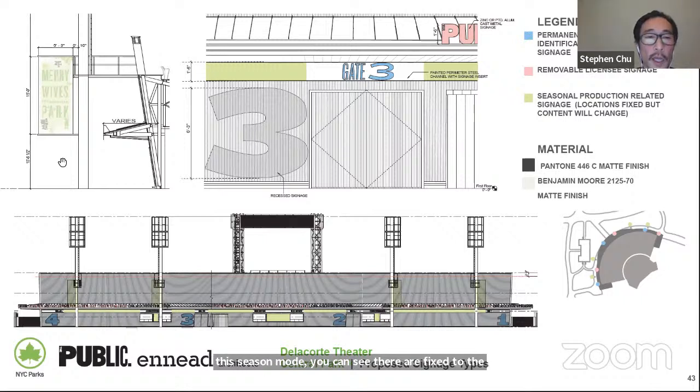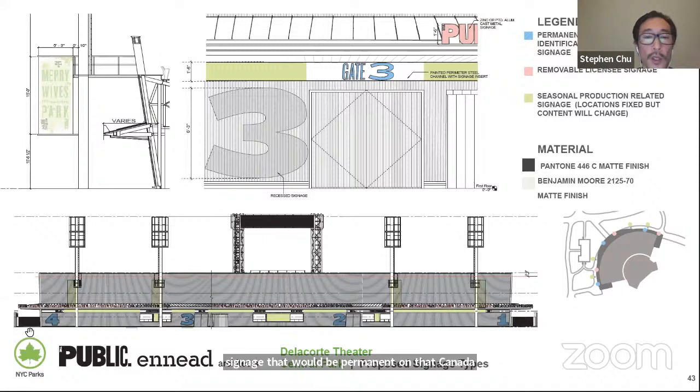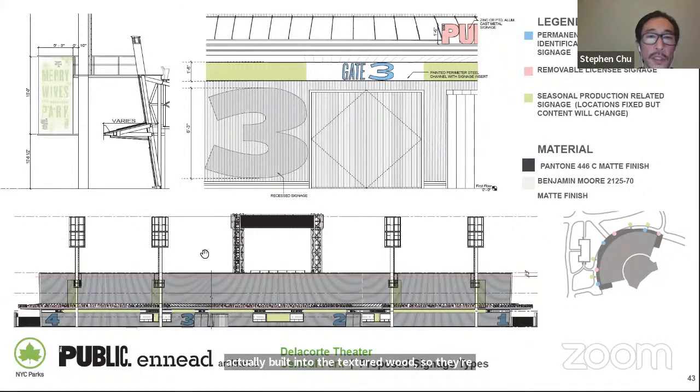Okay. Down on the lower left, I do want to point out again the main elements here, the identification on the canopy edge. Everything in red there is temporary. The Delacorte Theater is the only signage that would be permanent on that canopy edge. The other spaces that you see there in light green color are for the box office, concessions, and other wayfinding. The gate number indications here are all actually built into the textured wood. So they're recessed wood members as opposed to anything that's graphic affixed to the building.